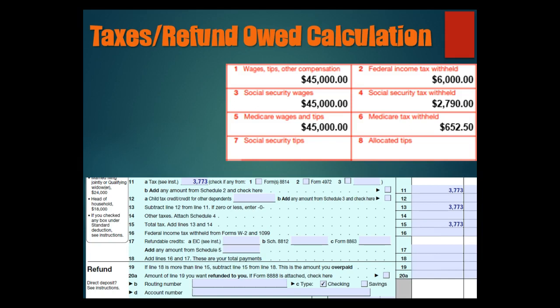So then the question is, how much have I paid? Have I paid too much or too little? So we look and find in line 16 how much money was withheld. So we look at our W-2 again, and on that W-2 it says we had $6,000 withheld by our employer. We only owed $3,773, but we paid $6,000, which means we have overpaid. At the end of the day, we need a refund, and that refund is the difference between what we've paid and what we owed. In this case, $2,227. And so that's our refund.